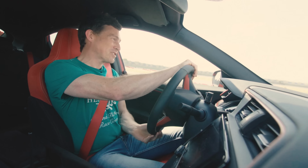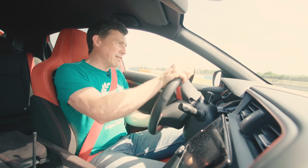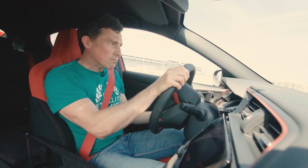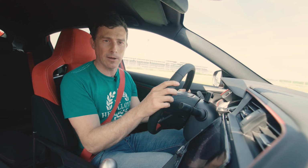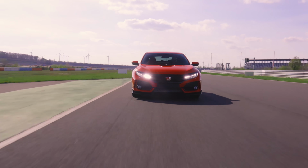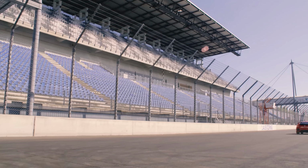This thing just claws its way out of corners, and in that way it really is like a scalded cat. Oh my gosh, I tell you, when it's dry, you don't need four-wheel drive, you don't need it at all. In the wet, might be a different story, but today, I'm perfectly fine with this Type R. I'm also perfectly fine this car is turbocharged rather than naturally aspirated, as it still feels suitably Type R-y.